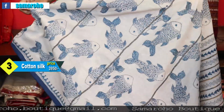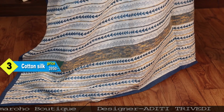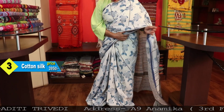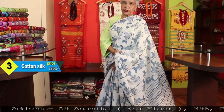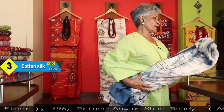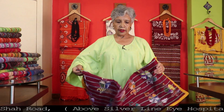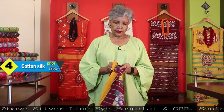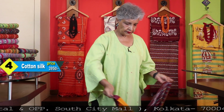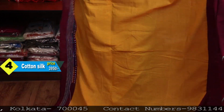The saree is not stiff, not very soft either, not that body-clinging type of texture, no. Comfortable, very comfortable and easy to maintain. This is a blouse piece.